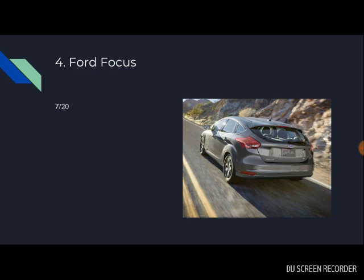See, the Focus, it's really just a decent car. It's borderline, it's decent. This isn't a car you want to preserve, like I said before. This isn't a car that you keep locked up in garages when it snows or rains outside. This car is meant for the elements. It's meant to do this. It's a Ford. It's supposed to be like this.